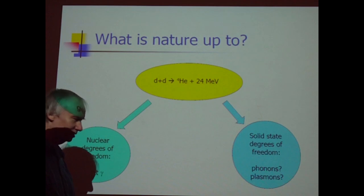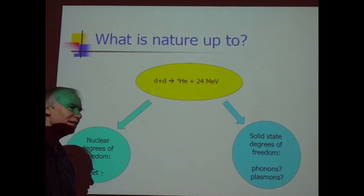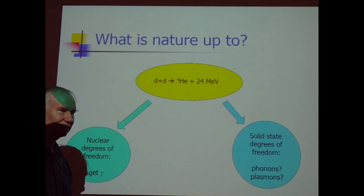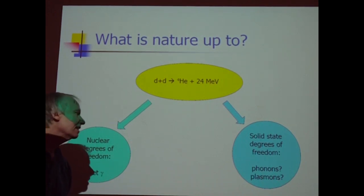The conjecture that's been made over many years is that maybe something different happens in the condensed matter environment. Now, the arguments for that so far are tremendously weak, and to even suggest such a thing is likely to get you invited to an auto-da-fe in this day and age.